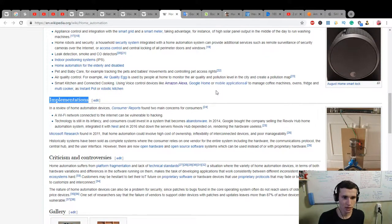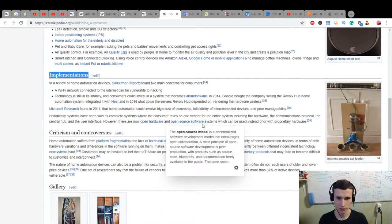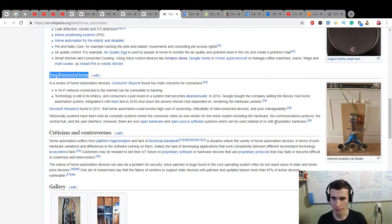Microsoft research found in 2011 that home automation could involve high cost of ownership, inflexibility of interconnected devices, and poor manageability. Historically, systems have been sold as complete systems where the consumer relies on one vendor for the entire system, including the hardware, the communications protocol, the central hub, and the user interface. However, there are now open hardware and open source software systems which can be used instead of or with proprietary hardware.